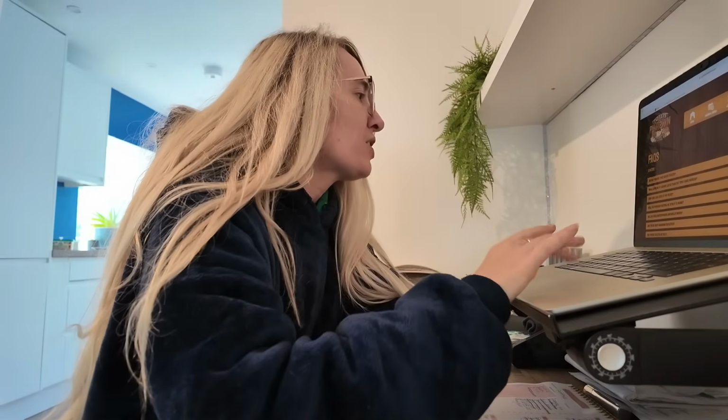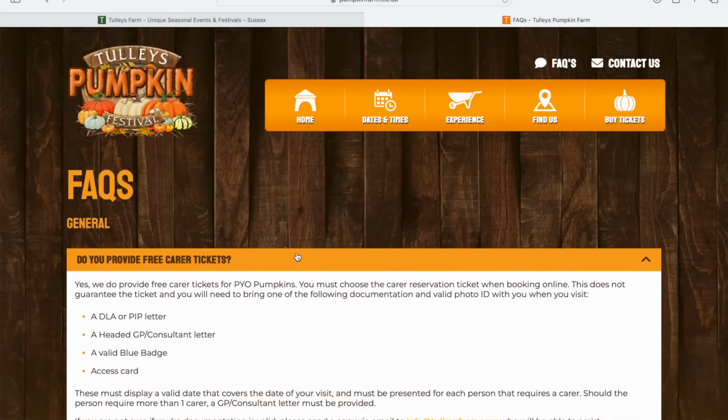Look at this. The first question is, do you provide a carer ticket? In the UK, quite a lot of attractions will offer a carer ticket, which means that you, as a disabled person, can bring one person along with you who doesn't have to pay. And quite often you will have to show proof of disability for that.